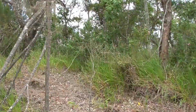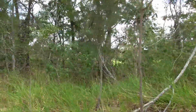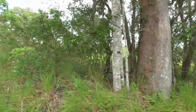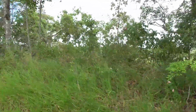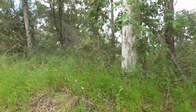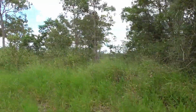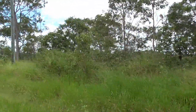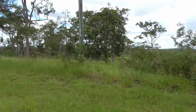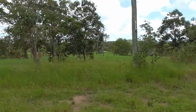And I'm facing reinfestations all the time because it's growing right up against my boundary. Legally, I can't even clear outside my boundary with machinery or poison or whatever, to save me fences from fire. It's just crazy. Here we are back to where I actually took that first bit of the video.